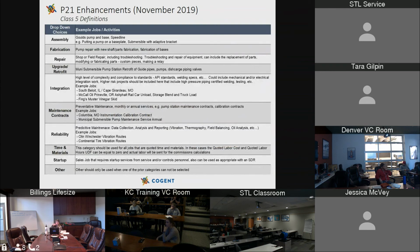We spent a lot of time going round and round on what these categories should be. We did our best to give some examples or activities that would be reflective of what is considered an assembly job versus a fabrication job versus a repair job. This is going to be trial and error. To put this in practice, it's going to really take you guys actively trying to assign the categories. I can guarantee you there's something here that's not quite right, but we've got to give it to you guys to start using it and help us figure out how to narrow down the categories so that we really are focused on the right things.